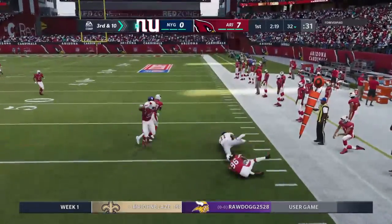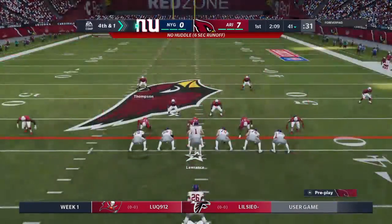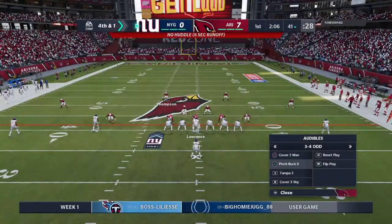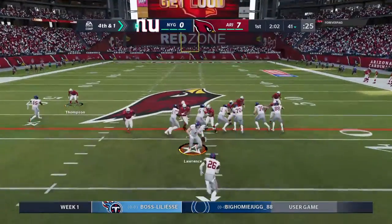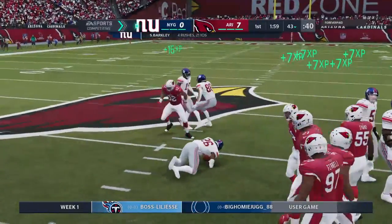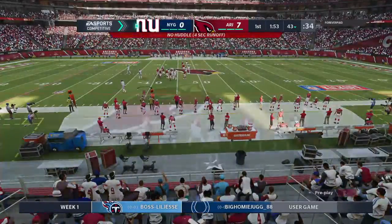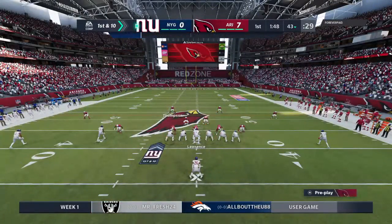Completion here to Claypool. Oh, this is going to depend on the spot, but it's not a very generous one. He looks to be about a yard or so short. They do get 9, but it leads to 4th down. They'll run with Barkley. And he's taken down at the 43, but not before picking up the first. A big roll of the dice on 4th and 1, but it pays off.